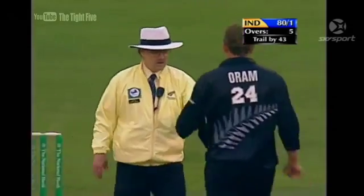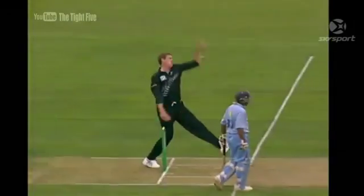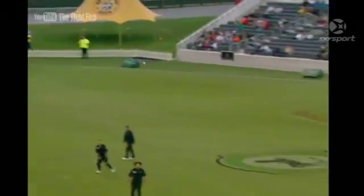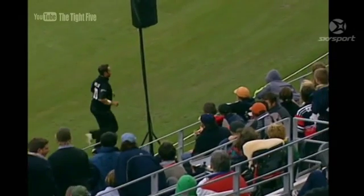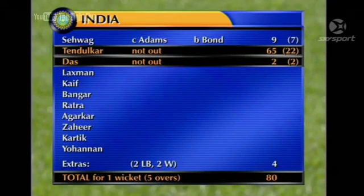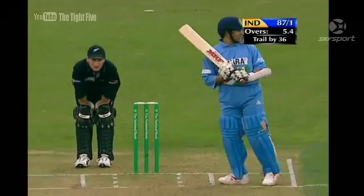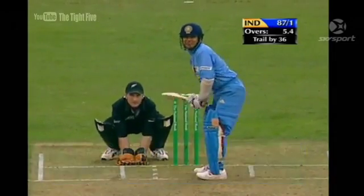And all of a sudden, India are 80 for 1 after 5 overs, and the deficit only 43. Well, a quarter of a century of runs off that over. 25 off Jake Oram's over, 24 of them to Sachin Tendulkar. He has hit Oram to all parts. 65 now. Das would just do well to hit a singular ball. Sachin Tendulkar, 65. That's a high score. The Max International, there's been 4 of them previously.